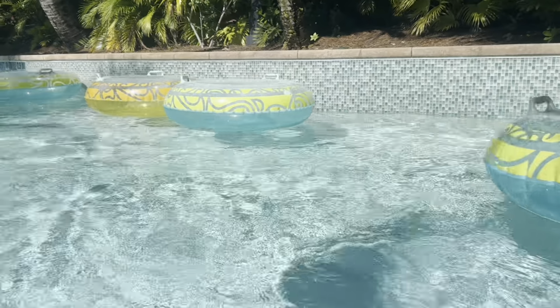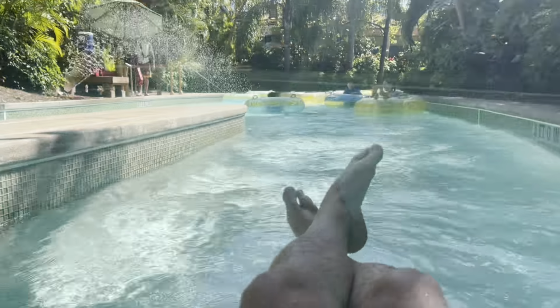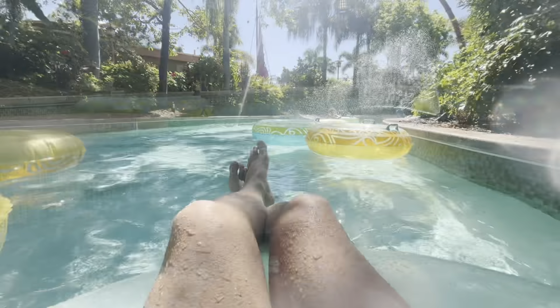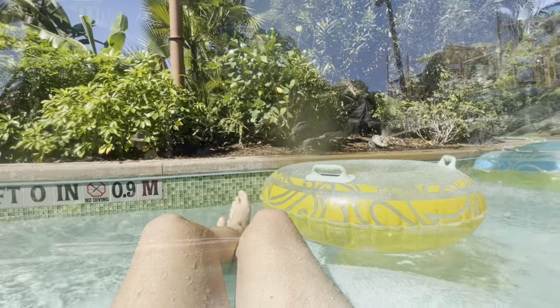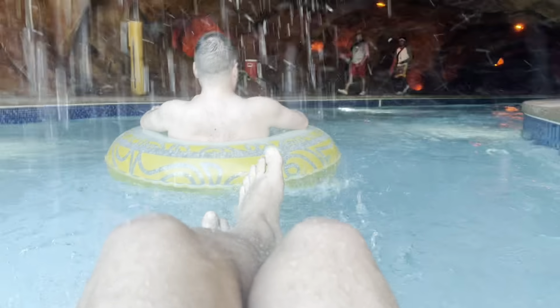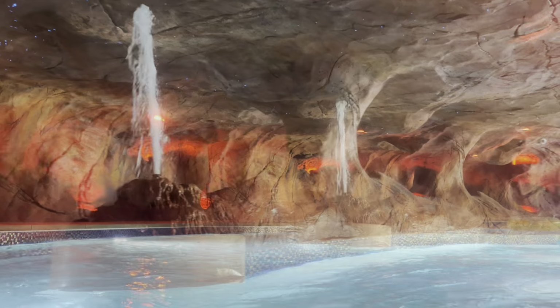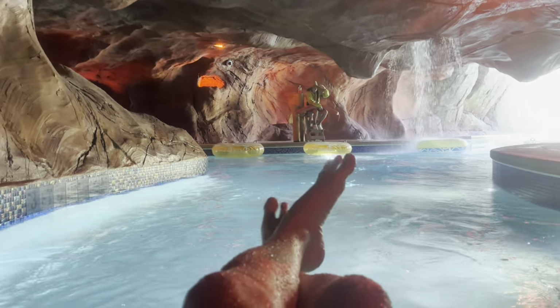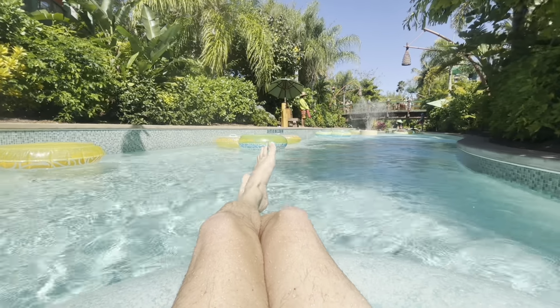Right, first job, grab a tube. The most difficult part of this is actually jumping in the tube, and I'm glad you couldn't see me try to do that. Thank you. Loving the music. Okay. I bet it's going to be a bit chilly in there. Oh, well, this is cool. Look, stars, lights, fabulous. Not the most relaxed and lazy river I've been on, but it's definitely a lot of fun.